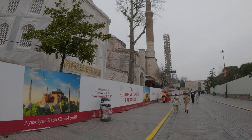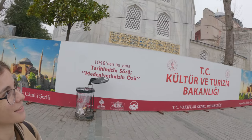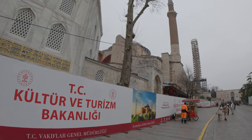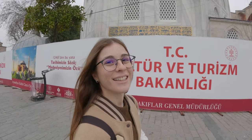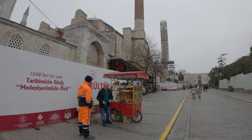It's very interesting how from the outside you can see that it's a church. It has the shape of an old Byzantine style church, but then there is a minaret, and it's interesting, the fusion of the religions. It's very interesting.